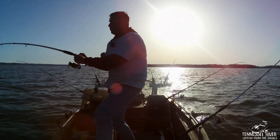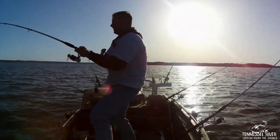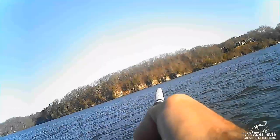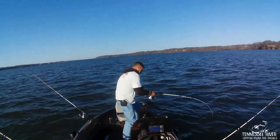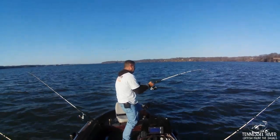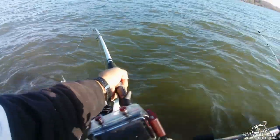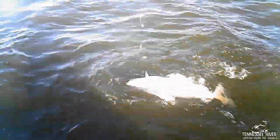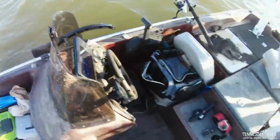Diggity dog, we got us a nice one. Yes, sir. Come on up. Yes, we will definitely take that as a first fish. That is a nice one for a first fish. Woohoo! I didn't get my gloves out.